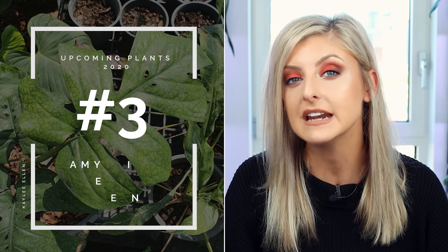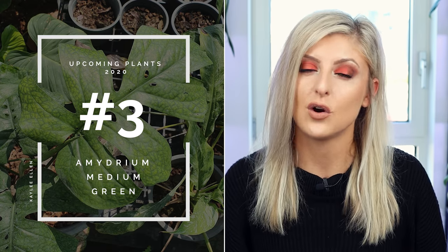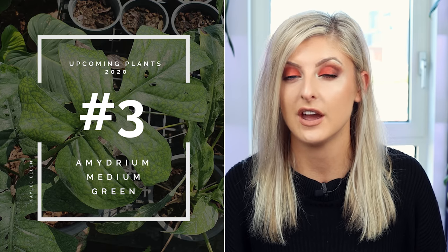The next plant upcoming in 2020 is the Amidrium medium green form. Now this plant surfaced on Facebook late last year and everyone kind of went a little bit crazy over it because they thought it was a monstera, and it is not. This plant was going around as Spider-Man monstera, so if you're wanting to search for it on the internet, that could be a search term you might want to use.